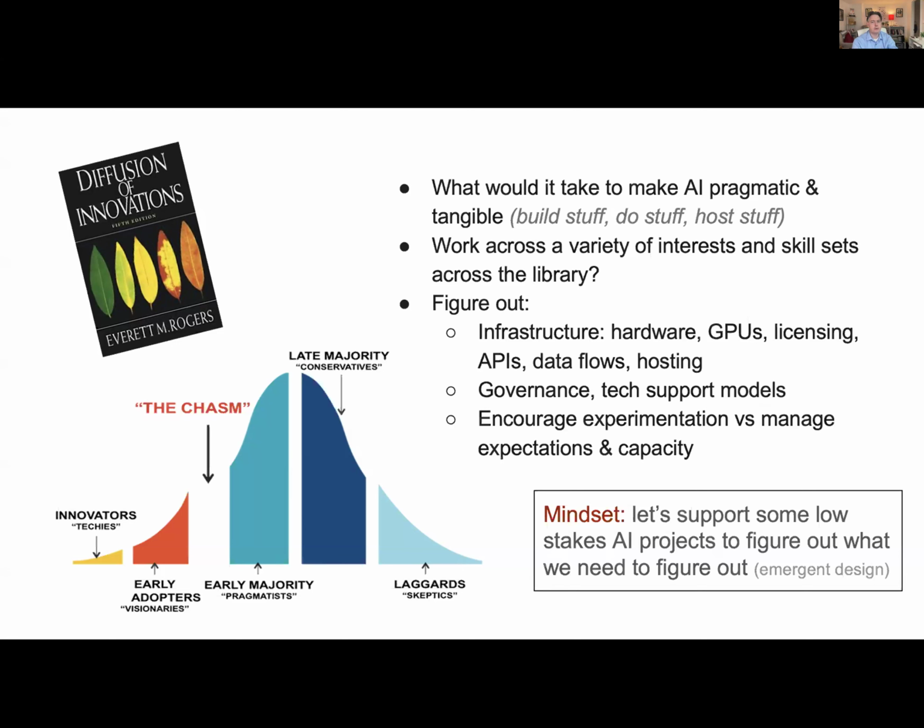So for a lot of this was figuring out what's that infrastructure, hardware, software, licensing, APIs that it would take, and how it's different from what we typically currently have in libraries. What's the tech support for that? And then what's that ability to encourage experimentation and dabbling versus managing expectations in our own capacity?